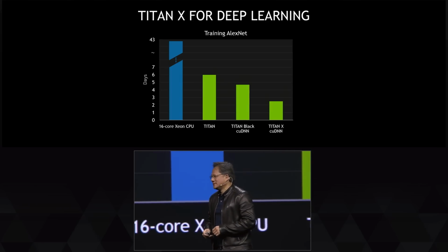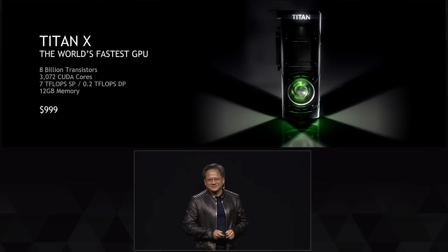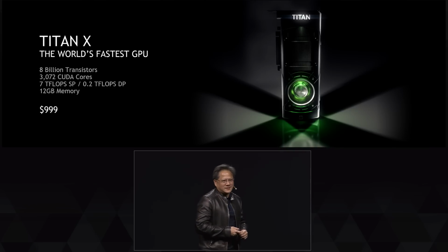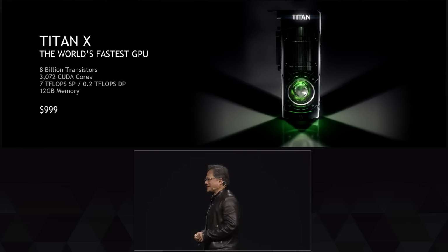All of that in your hands, researchers all over the world, $999. Now, that's right. Just think about that. $999. It'll pay for itself in literally an afternoon. Surely it'll pay for itself in a day.